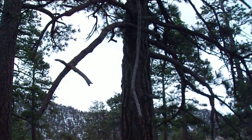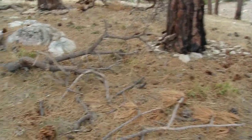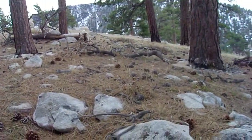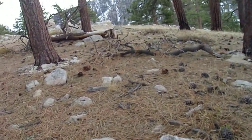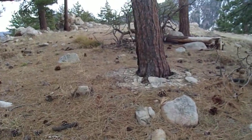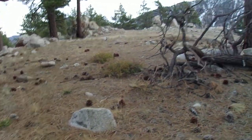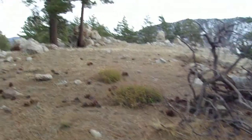This one's probably a regular Jeffrey pine, but it's one of these trees up here. Definitely appears to be a hybrid between Jeffrey and Coulter. I want to see if I can pinpoint the tree, the one I saw. This was April 27, 2019. Again, check for that video.